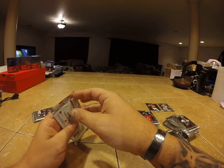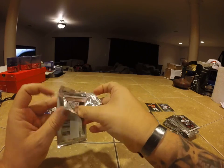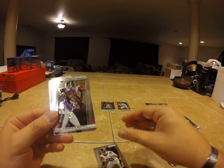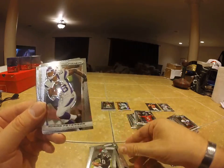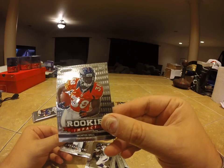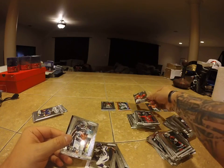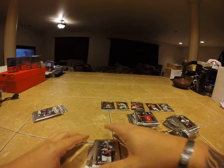Three more packs, guys. Damn, this actually took a little bit longer than I expected it to, but all right, let's see what we got. Russell Allen, Torrey Smith with the Ravens, DeSean Jackson, Adrian Peterson, Monty Ball again, just got done talking about him. That's kind of a cool rookie card. Impact, rookie impact. That's pretty neat. Not numbered, but that's cool. Cool little insert. Denard Robinson and Giovanni Bernard rookie card.